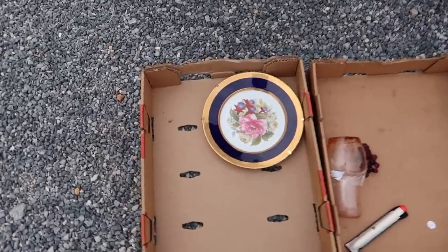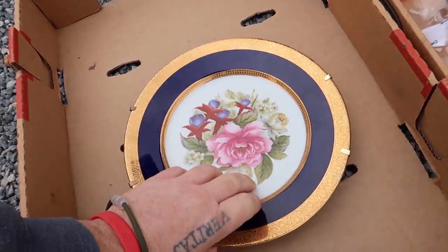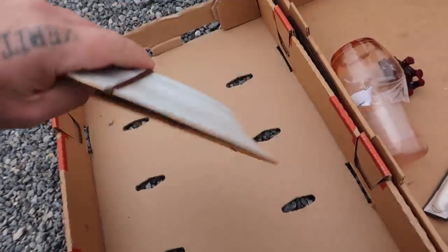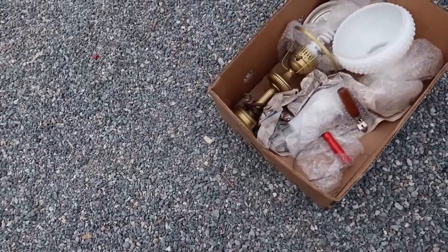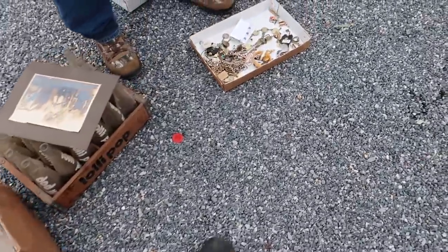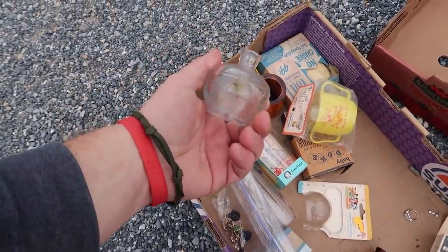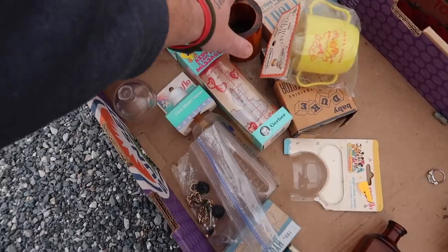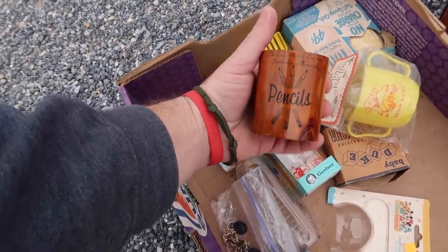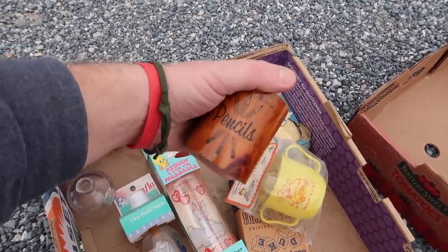What's this guy here? Ooh, Limoges. Oh, I like that piece. I'm gonna grab that piece. I like that blue. I really like that. See anything else up here? What's this little bottle here? Perfume of some kind. Machine made post 1910. Doesn't super excite me. Pencils. USS North Carolina Battleship Memorial. Ooh, I like that. I'm going to get that.